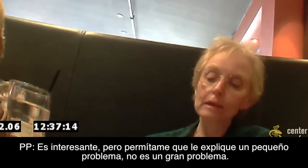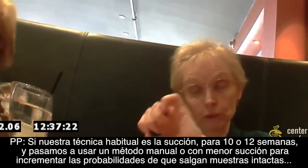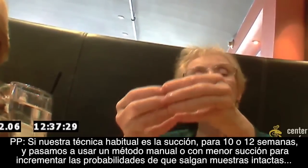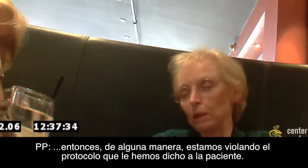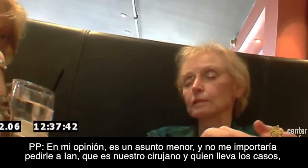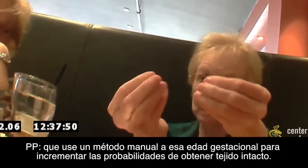That's an interesting concept. Let me explain a little bit of a problem, which may not be a big problem. If our usual technique is suction at 10 to 12 weeks, and we switch to using an iPass or something with less suction in order to increase the odds that it will come out as an intact specimen, then we're kind of violating the protocol that says to the patient, we're not doing anything different in our care of you. To me, that's a kind of specious argument, and I wouldn't object to asking Ian, our surgeon who does the cases, to use an iPass at that gestational age to increase the odds of getting an intact specimen.